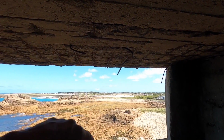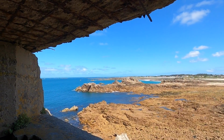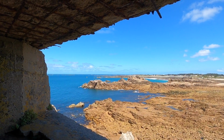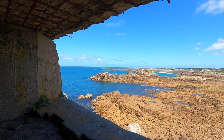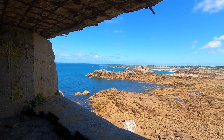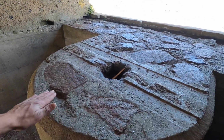But it is starting to go a bit ruined. But this is a whole view of Portsmouth Bay. So this big gun would have been protecting this part. There's another one around the corner, I think. Awesome. This one's built out of granite.